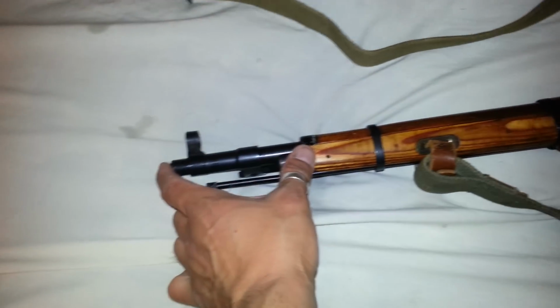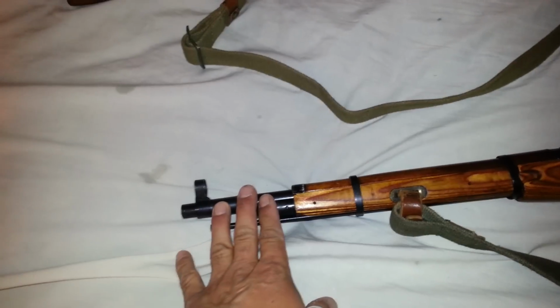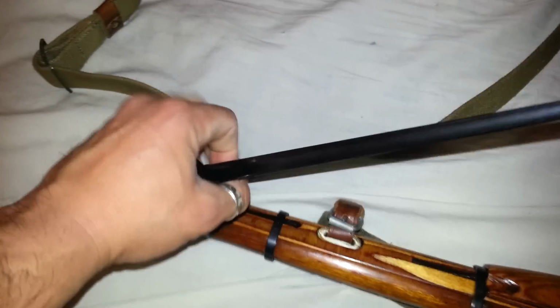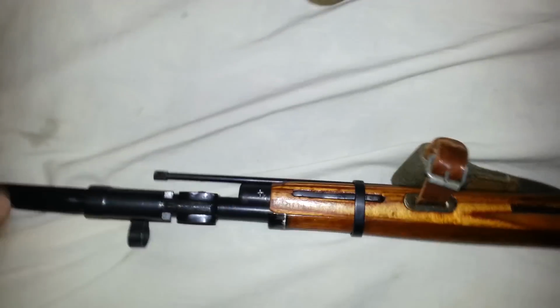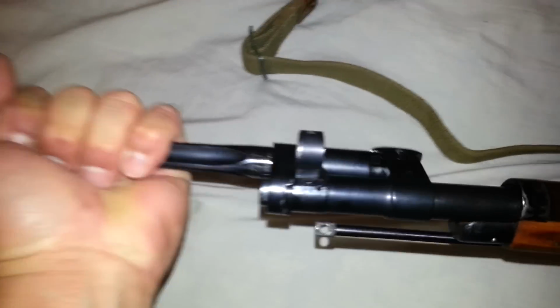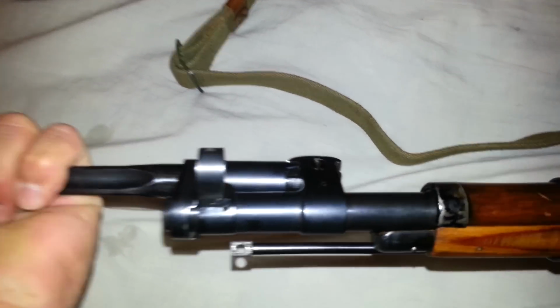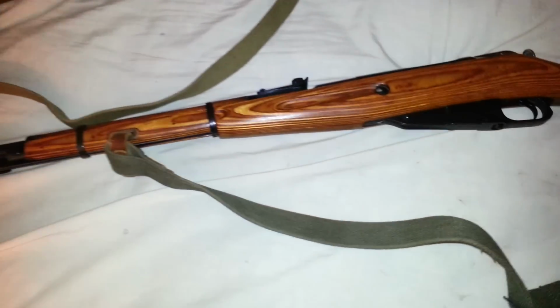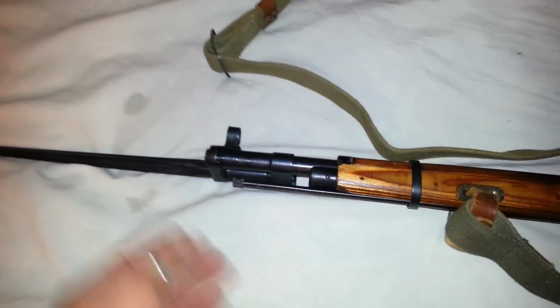Carbine, the barrel is about 8 inches shorter in this configuration than it is in the M9130. This also, it's the M44, and it does sport the, I'm trying to do this one-handed, guys, come on. Alright, there it is. It sports the fold-out bayonet. It's got that lug. You carry it around with you. You don't take that bayonet off. The Russians love that. They love their bayonets, and it's a hell of a bayonet.